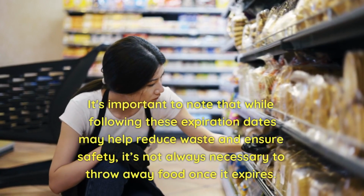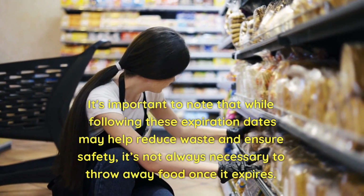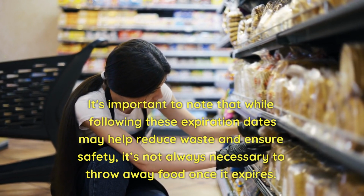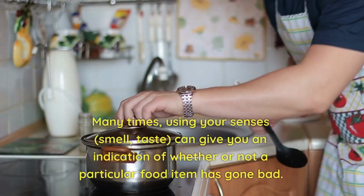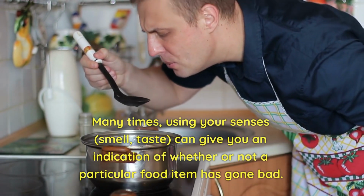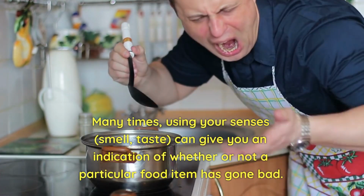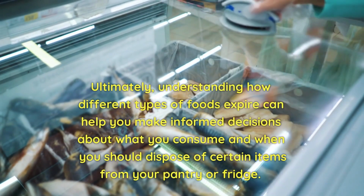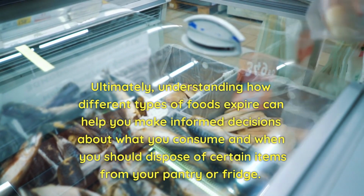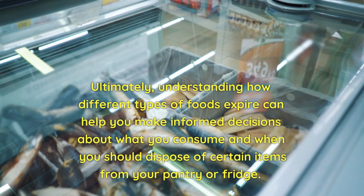It's important to note that while following these expiration dates may help reduce waste and ensure safety, it's not always necessary to throw away food once it expires. Many times, using your senses, smell, taste, can give you an indication of whether or not a particular food item has gone bad. Ultimately, understanding how different types of foods expire can help you make informed decisions about what you consume and when you should dispose of certain items from your pantry or fridge.